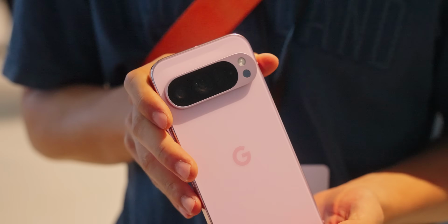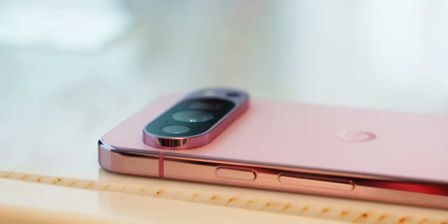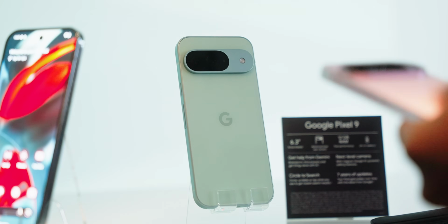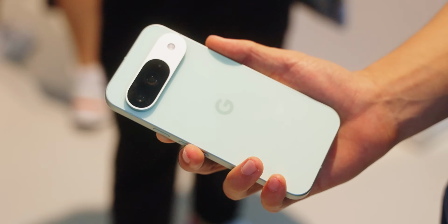On the 9 Pro, we have a lighter shade called Rose Quartz, and it's a lovely pastel tone with a matte finish, which looks super elegant with a polished metal frame. It seems like more companies are choosing to make pink phones, like the Samsung Galaxy Z Fold 6, which I'm all in for. In contrast, we have the equally bright green on the Pixel 9 called Wintergreen, and that might be my favorite color for the 9.